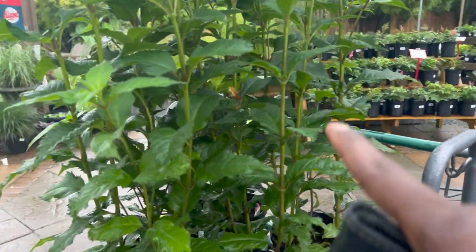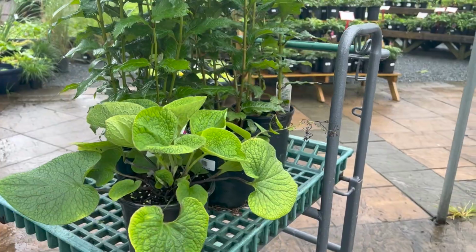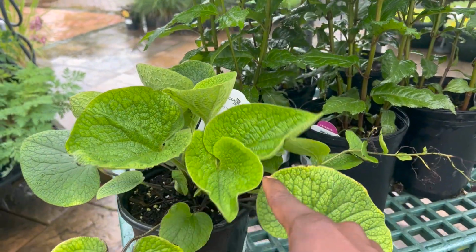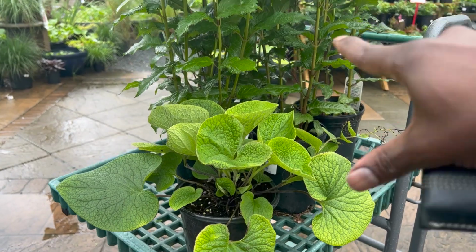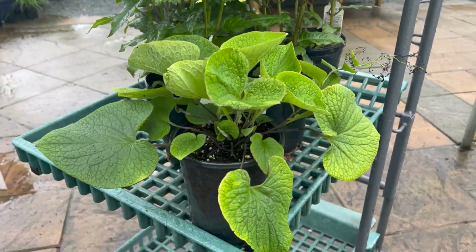So these get to be, I think, roughly 3 feet tall. And then the Brunnera stay around 12 inches to probably 15 inches tall. So that will be nice. A nice layering effect from the Hot Lips to the Brunnera. So I'll go ahead and get 5 of these.